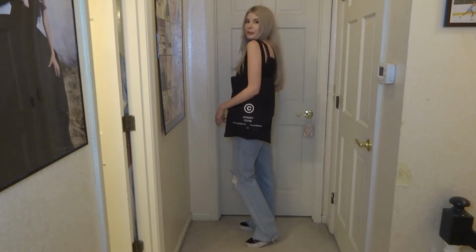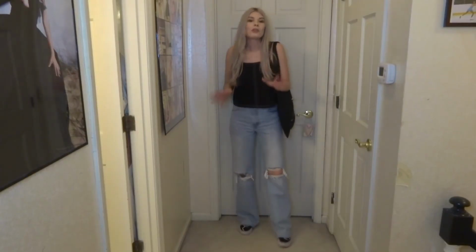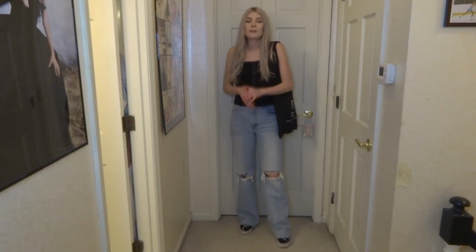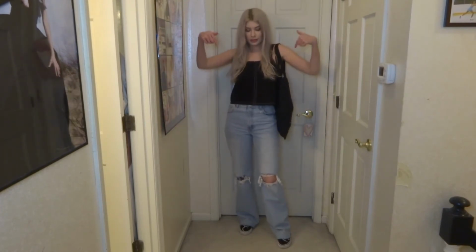I could even go for a more fitted one. I don't know, that could be an idea. But I love this, and I don't love wearing jeans when it's warm outside, but I feel like this would be kind of acceptable if I wore a little crop tank with it. What do you think? Do you like this one?